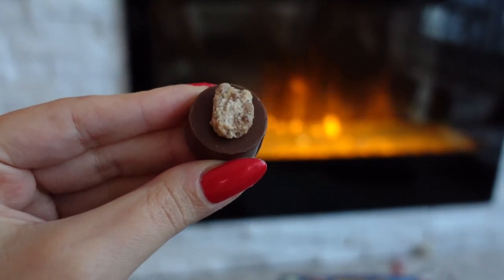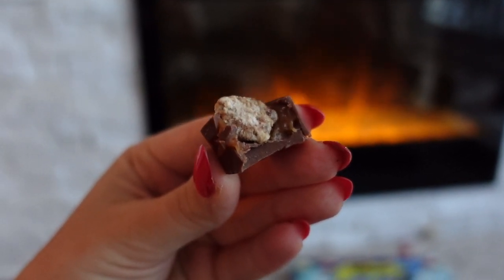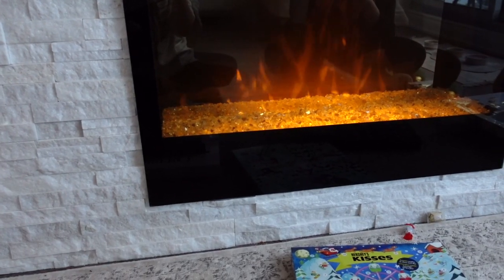Cozy, let's have a bite of pecan pie by the fire, guys. This one is good, and I didn't even bite the pecan nut yet. You didn't? No, I'm gonna bite it now. It's so good, guys.